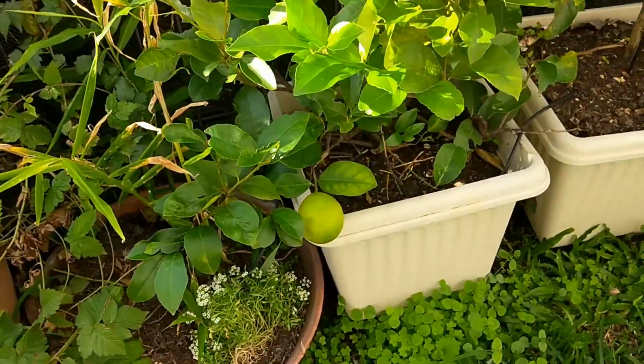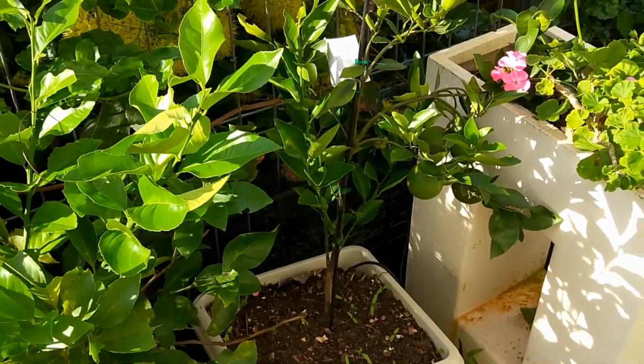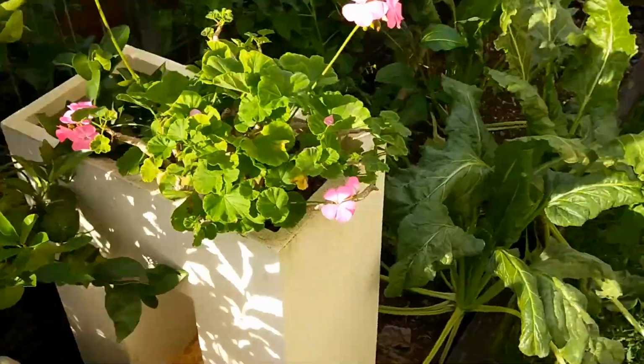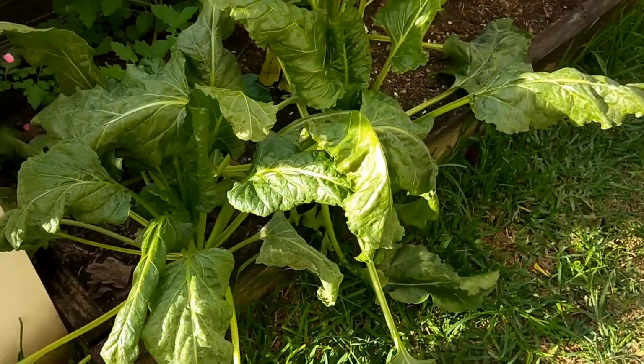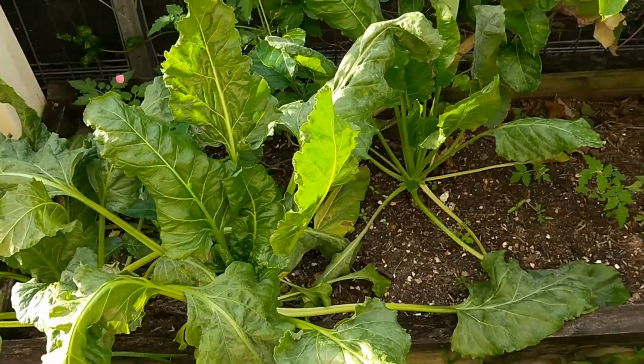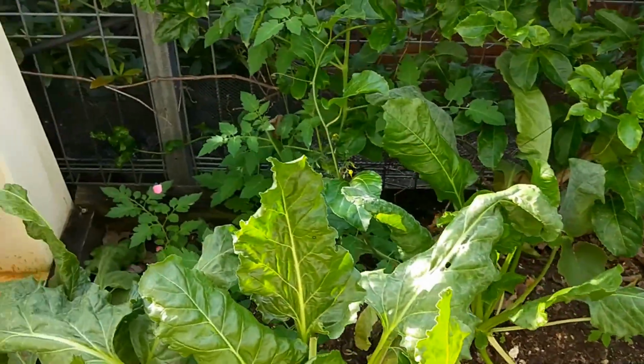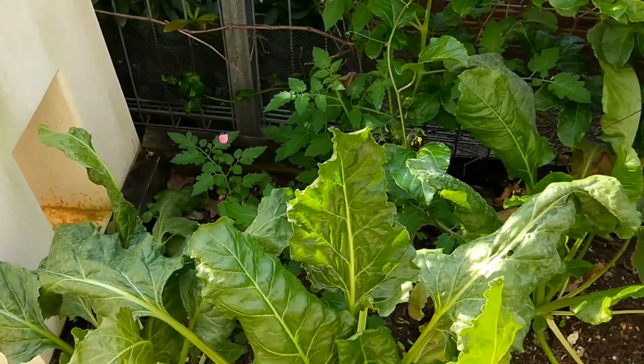Got a good lot of citrus on. That's a lemon and that one's an orange. So they're going well. That's silver beet. I'm not sure if it's silver beet or perpetual spinach, to be honest, because it seems to be sort of looking after itself now. You see there's tomatoes springing up around the place.